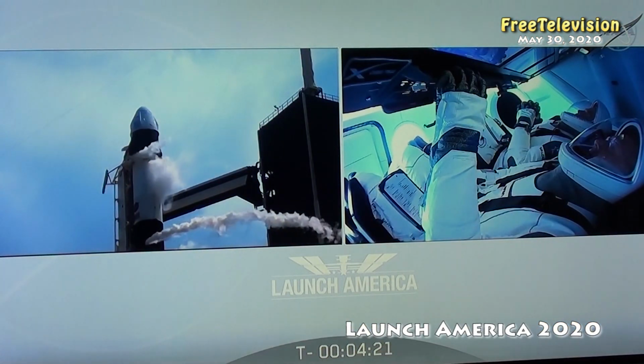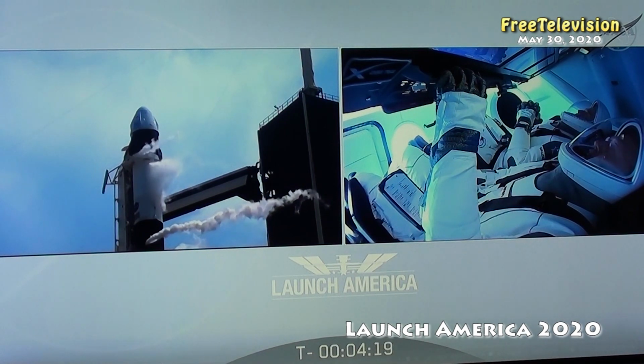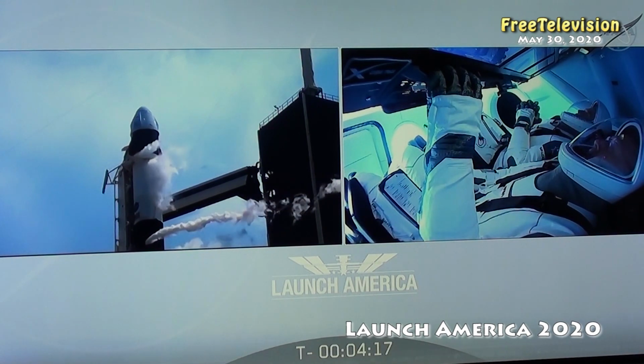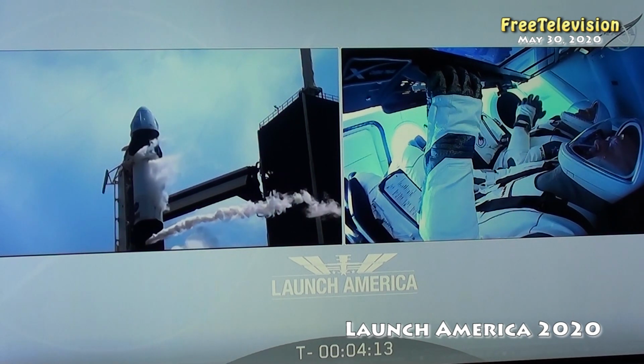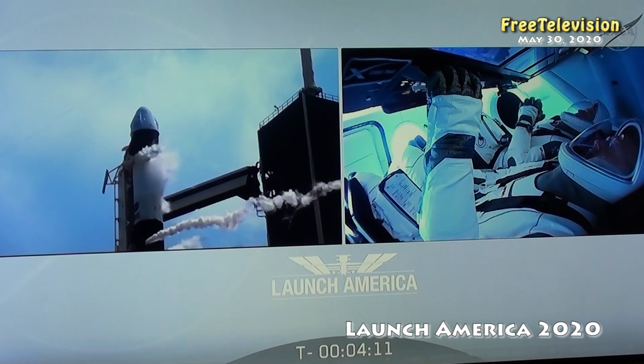Stage 2, RV1 bleed. Launch director called out the strong back retract has started. On the left, you'll see it go back just a couple of degrees. Stage 1, RV1 bleed.